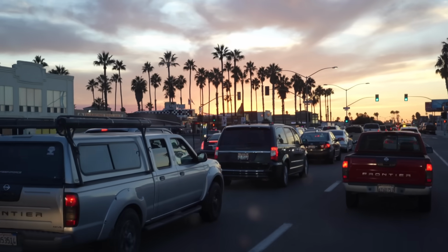We booked an RV park for tonight, and on our way there, we're driving through what I think we're gonna be on tomorrow for our bike path. So we're kind of scoping it out as we go. I'm starting to get a little nervous because this is a really busy road.